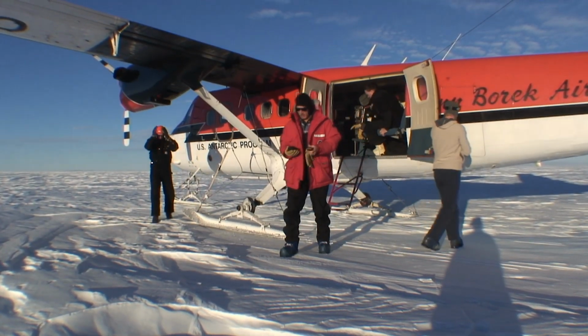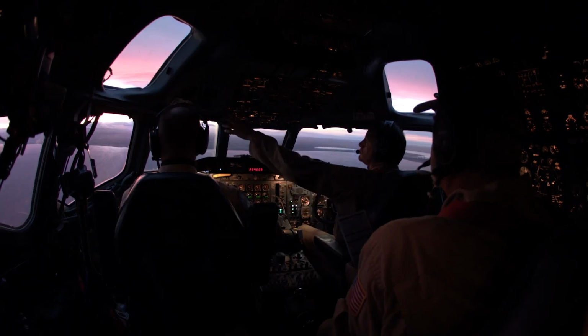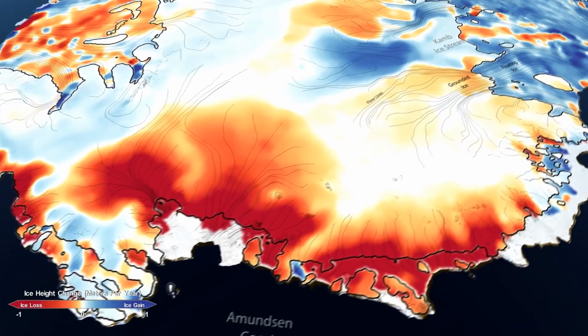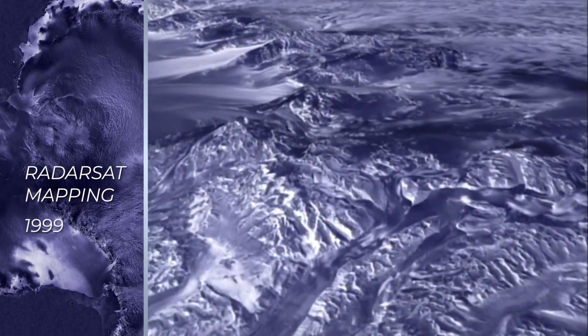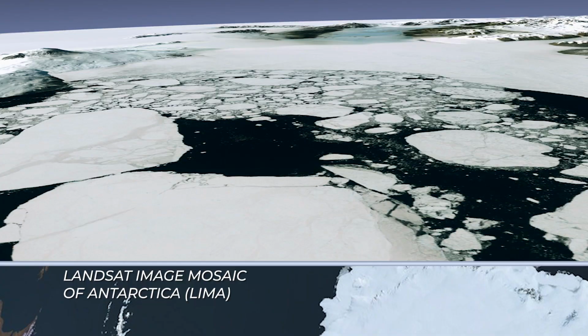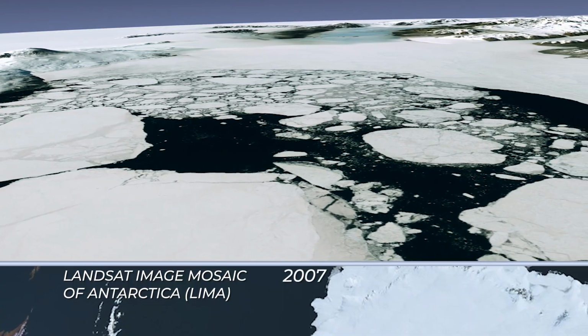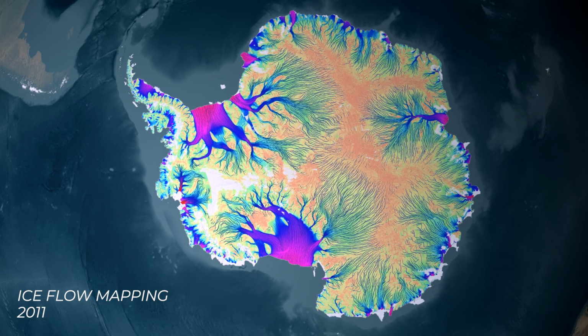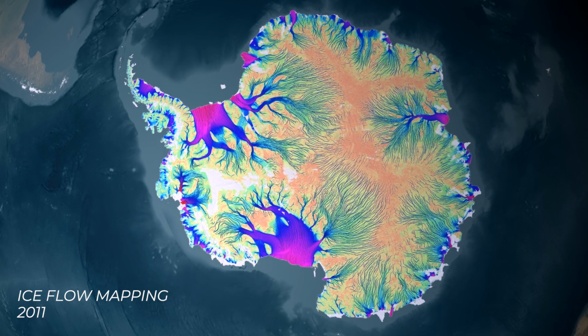Over the decades, the combination of efforts on the ground, air, and space helped NASA develop game-changing ways of mapping the unexplored places on the continent. We don't have a high-resolution map of Antarctica to date, but this will be the first high-resolution map that's available to the science community, 25 meters in resolution. LIMA takes us from the world of black and white TV. LIMA is a true color, high-resolution representation of Antarctica. It's a step change. And then it wasn't until 2011 that we had our very first map of how the surface of the ice sheet moves, right?